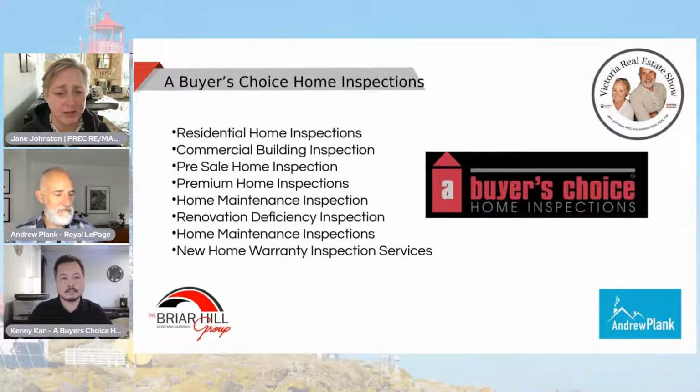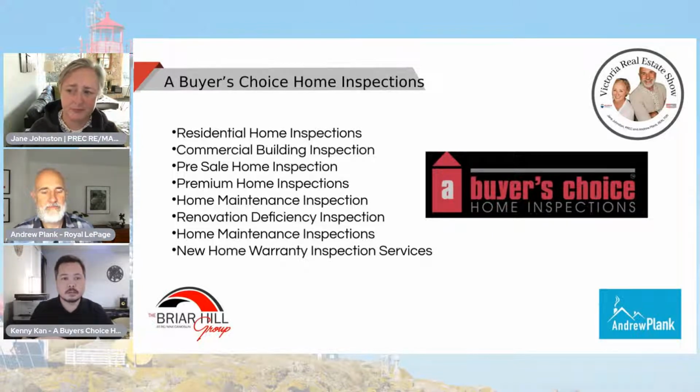What's the process for that? So for a pre-listing inspection, the process is no different than a residential inspection. Everything that I just discussed in our processes, we'll do the exact same thing for a pre-listing. But obviously, there's advantages to that, especially in a market like the one we're in right now.